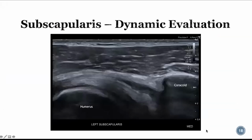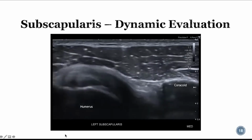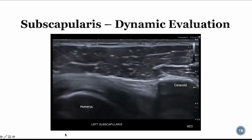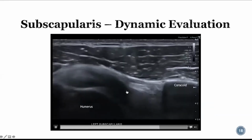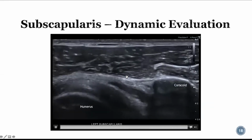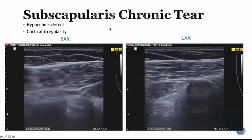Then you can also dynamically evaluate the subscapularis tendon by having the patient internally and externally rotate. With this, you slide a bit more medially until you see the coracoid with its posterior acoustic shadow and have the patient internally and externally rotate the arm. So here we are able to evaluate the myotendinous junction. You can look for any fluid within the subcoracoid bursa, and I have a video of that later.